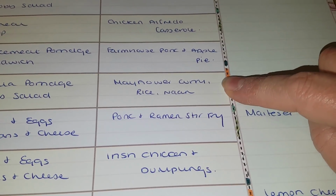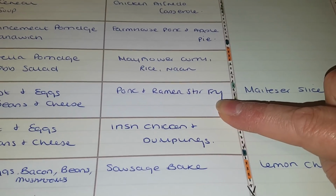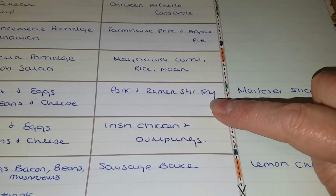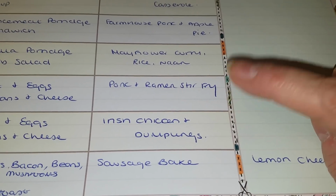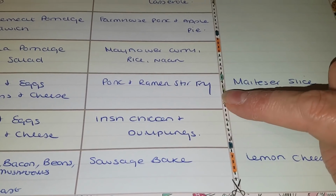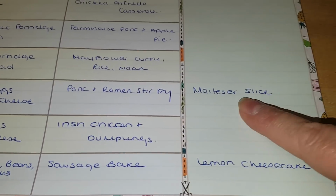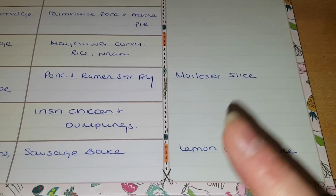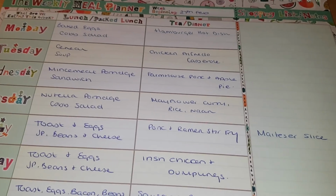Thursday we'll have Mayflower curry with rice and naan. And then Friday we're going to have the pork and ramen stir fry. That was something, again, we made a few weeks ago. Caleb really enjoyed it. And on the night we had it, I wasn't feeling at all well and I didn't eat. So I just want to see for myself how yummy it is, because Caleb says it was one of his favourites. Making the Malteser slice as our bake this week, and a lemon cheesecake for dessert. So that is our meal plan for the week ahead.